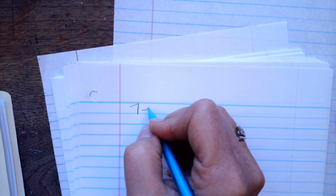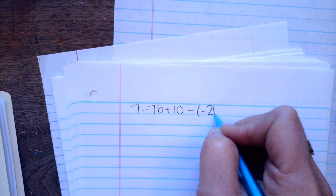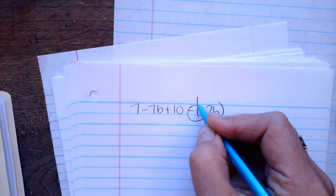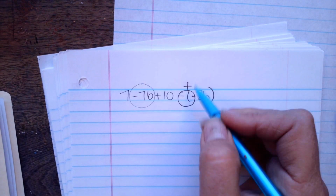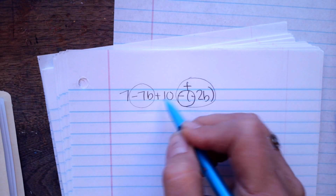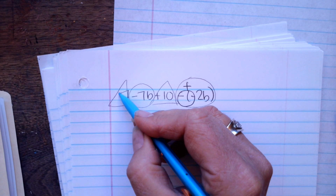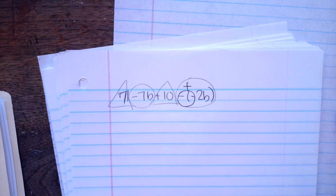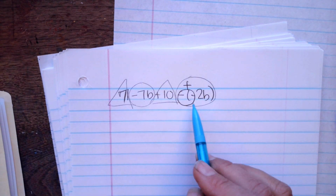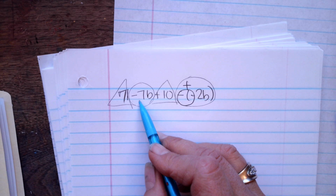So you have 7 minus 7b plus 10 minus negative 2b. So the first thing you do is you change this into an addition. Are you doing this part? This is super important to do. You can do circles go together, triangles or squares or whatever, but make them different. So these two circle terms go together. Now tell me what you would do here.